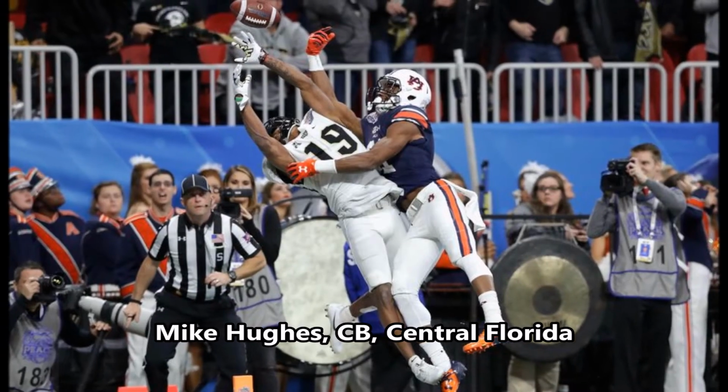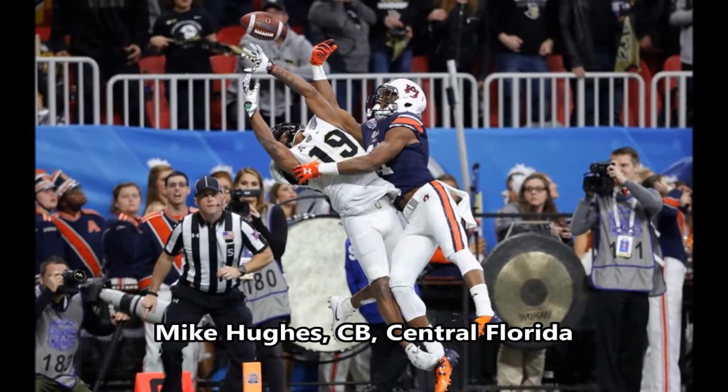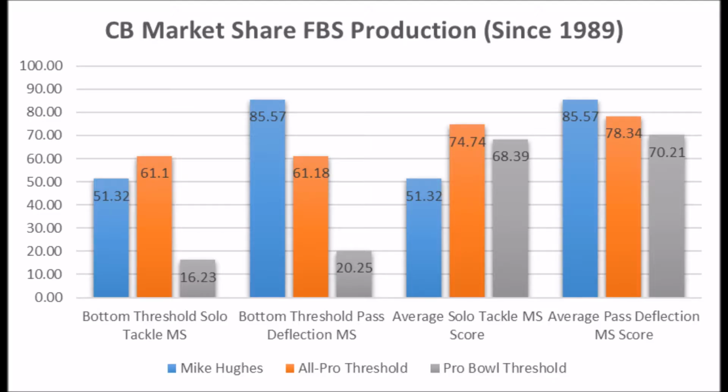With all that stuff out of the way, let's get to the first pick for the Minnesota Vikings and Mike Hughes, cornerback out of Central Florida. When you get to his production data, he had a 51.32 solo tackle score and an 85.57 pass deflection score. Pretty good pass deflection, as you can clearly see, above the average All-Pro and Pro Bowl score, but definitely not the best solo tackle data. Doesn't quite hit near the All-Pro/Pro Bowl area. But the pass deflection data is pretty decent. So we'll see what happens ultimately with Mike Hughes. But the only thing that kind of drags his profile down is his solo tackle data.